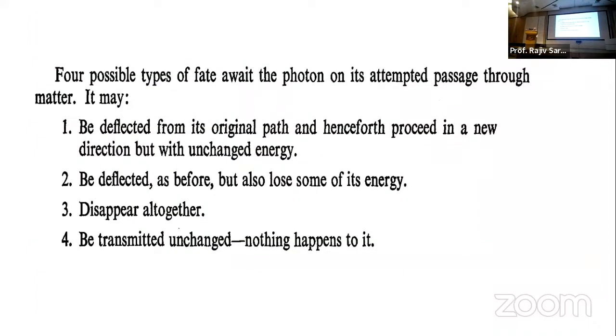So what could happen to a photon in its attempted passage through matter? It attempts to pass through matter. One, it may be deflected from its original path and proceed in a new direction, but with unchanged energy. Two, it could be deflected but also lose energy in the process, so it is scattered and attenuated. First is only scattering. Second is scattering with attenuation. Third, it is absorbed, or disappears altogether, and when absorbed it is always attenuated. Fourth, it is transmitted unchanged, so it is neither scattered nor attenuated. There is always a probability of each of these. Remember, these are the four possible things that could happen.